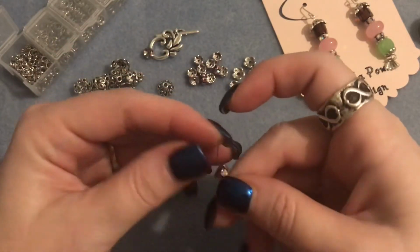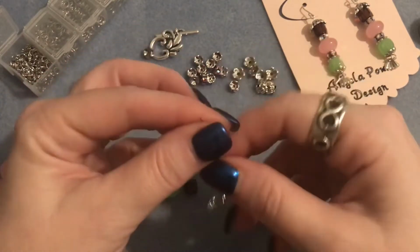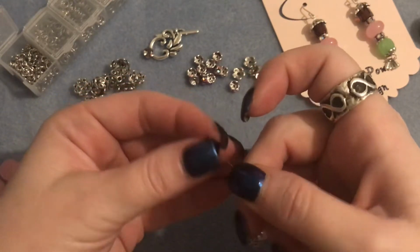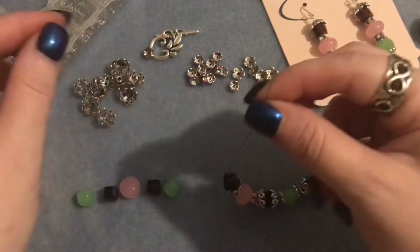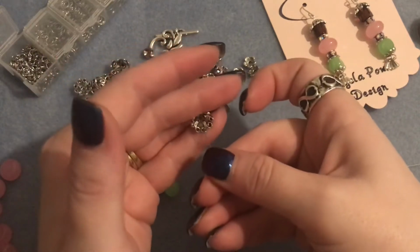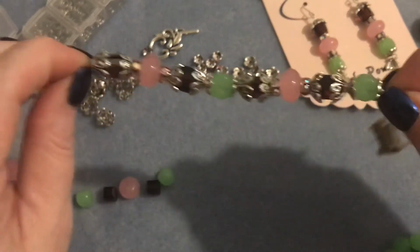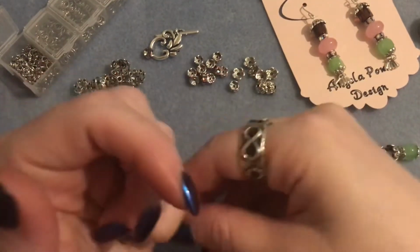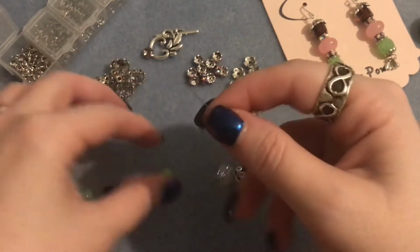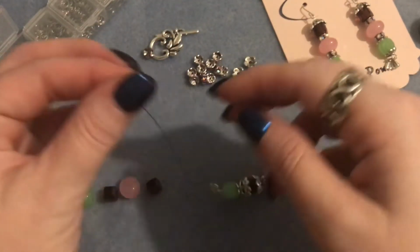This challenge is also helping me look through my stash and find things that I haven't used that may have been sitting there for a while, or colors that you buy. I buy a variety of colors thinking, oh, I'm going to use them, and then I tend to gravitate towards blues more than anything because blue is my favorite color. So I have all these beads that it's like, okay, what am I going to do with this? And I would never think to put brown, pink, and green together. They look really pretty, but I just never would have put those colors together. So this is a really fun challenge to make you think outside the box a little bit, and to use up those beads that may be sitting there that you just don't know what to do with.